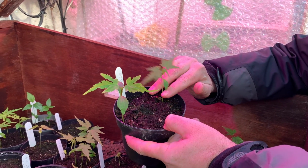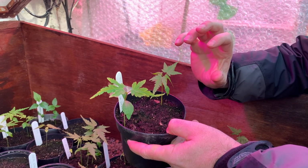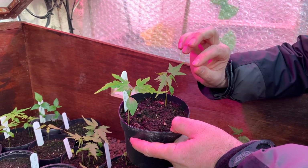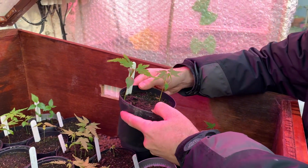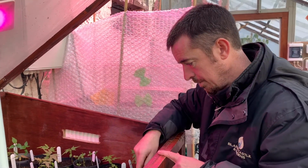And I've got photographs of this from when I collected it, and the fruit on it was absolutely bright scarlet and stood out a mile. So it's always good to know what the good specimens were when you collected them, because as we grow them on, it'll be interesting to compare and contrast. But hugely exciting times, lots coming through, newly emerging.